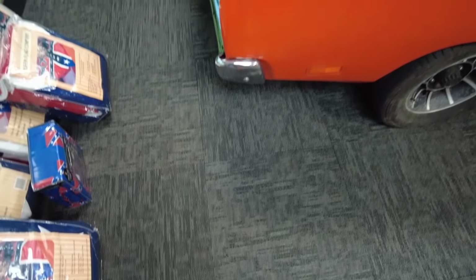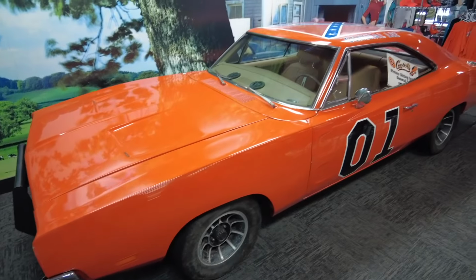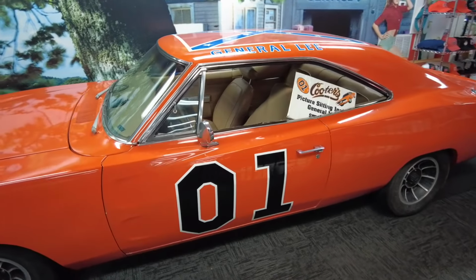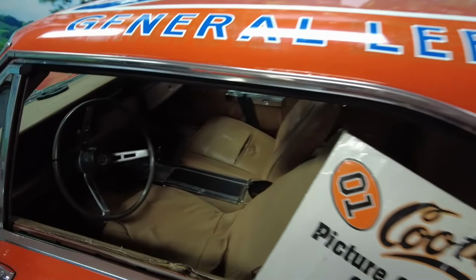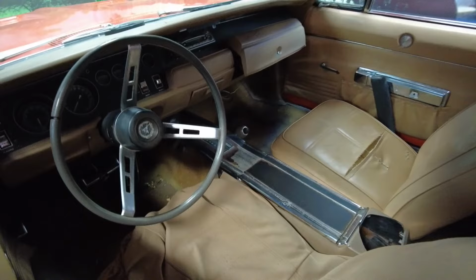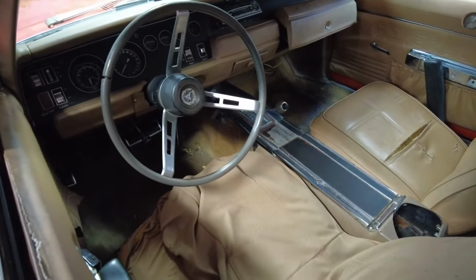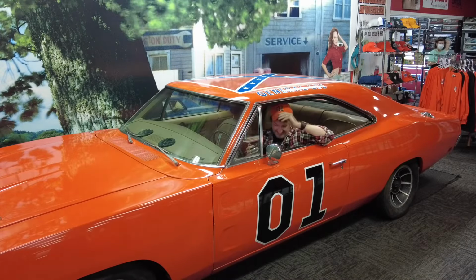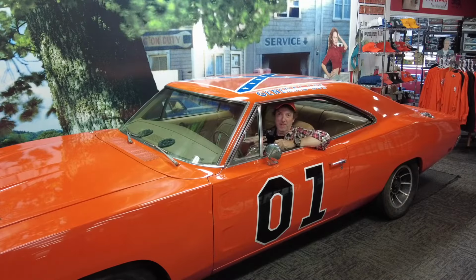Here's what you've been waiting for. The General Lee. The most iconic car on TV, in my opinion. '69 Dodge Charger. Let's take a look at the interior of it here. And also, for $5, you can sit inside the General Lee. Yee-haw! My first time sitting in the General Lee. Check it out, y'all. Wish they'd let me take it home with me.